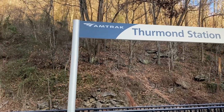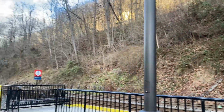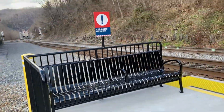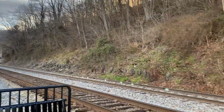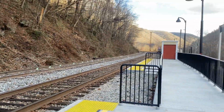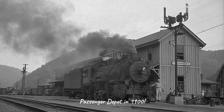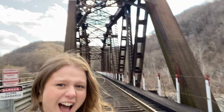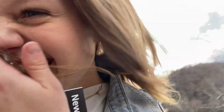So it's still called Thurmond Station, and right here is where you can get onto the train. See, it still functions and everything. Guys, the wind. Look at this bridge. Amazing!